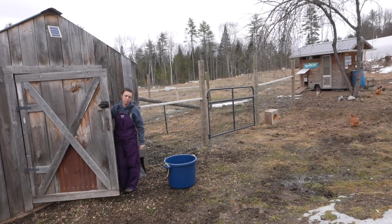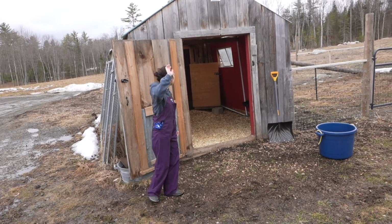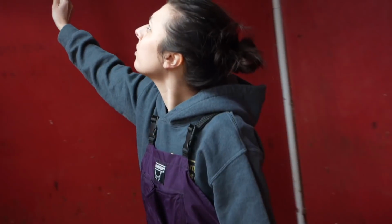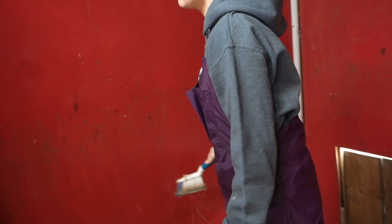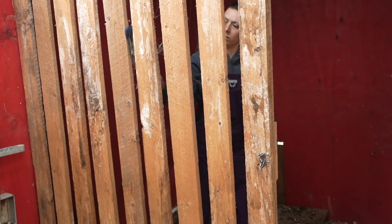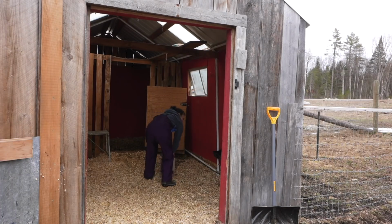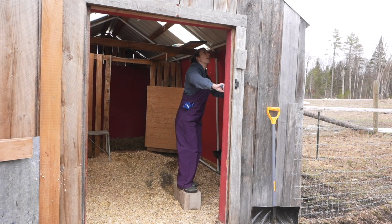Gotta get this cleaned out because in a few weeks we have some new critters coming. Springtime on the homestead. I'm gonna start up top, get cobwebs, and then work my way down. Not too bad till like right here is a lot of cobwebs. Big old spider web right here.